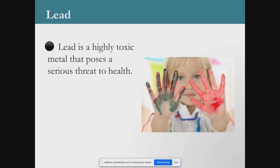We know that lead is highly toxic. It poses a serious threat to health in children. Unfortunately, it tends to be the number one reason why people call us at the center, whether it's in soil or water or in the home. It acts as a neurotoxin, and so a lot of the health effects we see really relate to that organ system being impacted. Next slide, please.